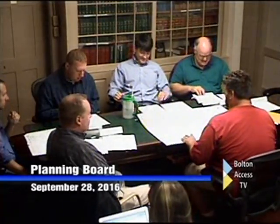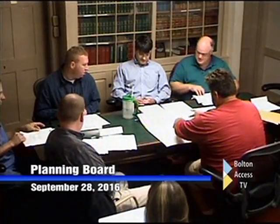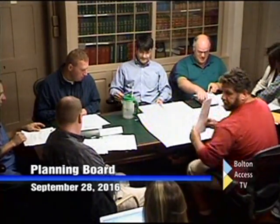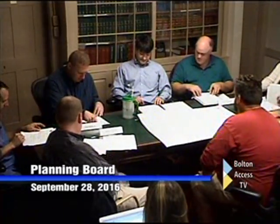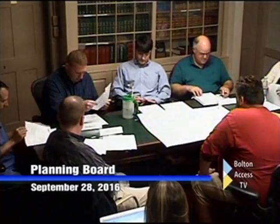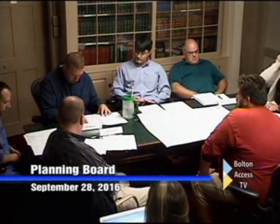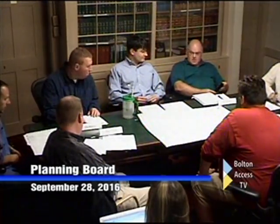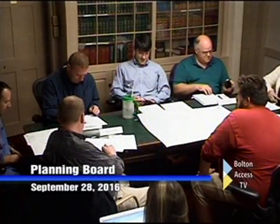I'll make a motion to make a minor modification to the subdivision. Second. All those in favor say aye. Aye. Any opposed? Motion carries. I'll make a motion to approve the guardrail as specified on drawing number E401.10.0. Second. All those in favor say aye. Aye. Any opposed? Motion carries.